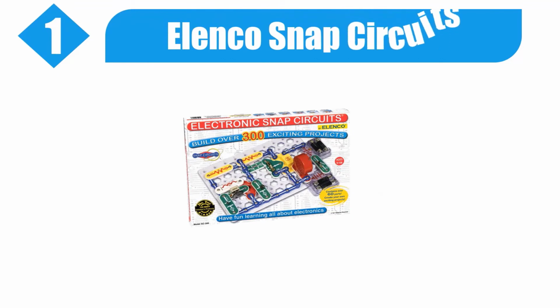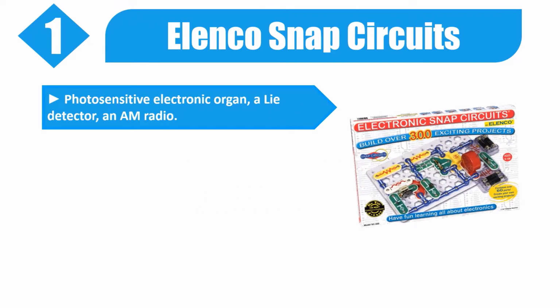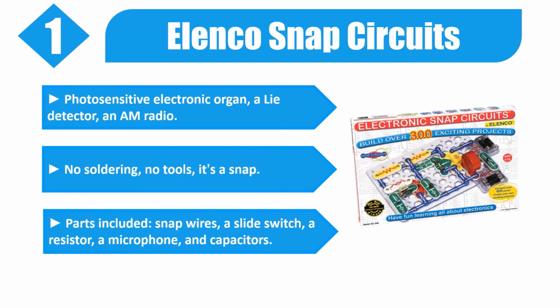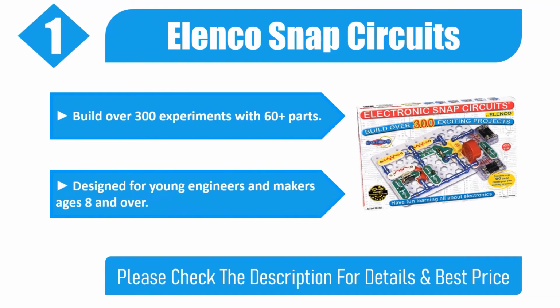Number 1. Elenco Snap Circuits. Photosensitive electronic organ, a lie detector, an AM radio. No soldering, no tools, it's a snap. Parts included, snap wires, a slide switch, a resistor, a microphone, and capacitors. Build over 300 experiments with 60+ parts. Designed for young engineers and makers ages 8 and over.